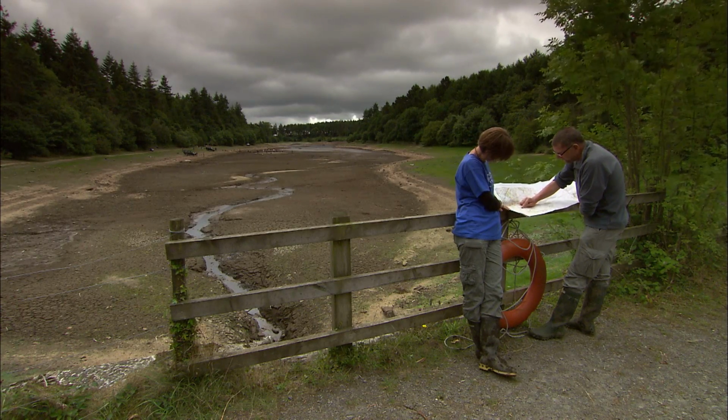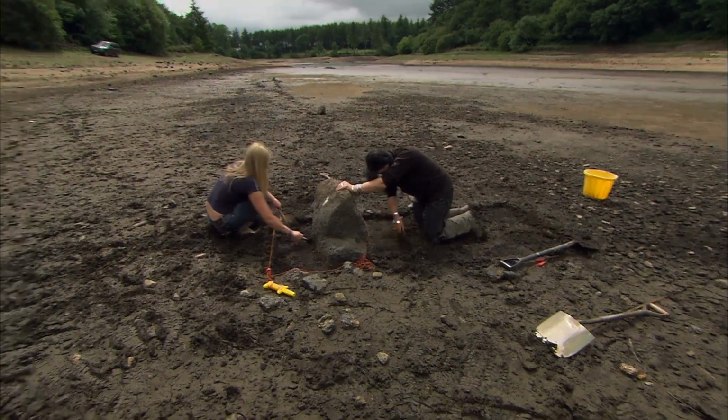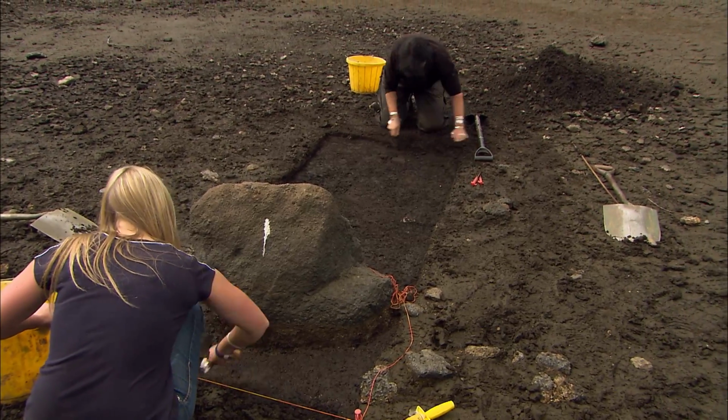We want to make the most of this incredible opportunity, so Francis isn't wasting any time in opening up the double stone row nearest to the mound. 12 o'clock day one, you've already put in the third trench. Bit of a digging frenzy, isn't it? Well, not really, Tony. This is an incredibly busy landscape. But how do we know that's prehistoric? Couldn't that come from any period?